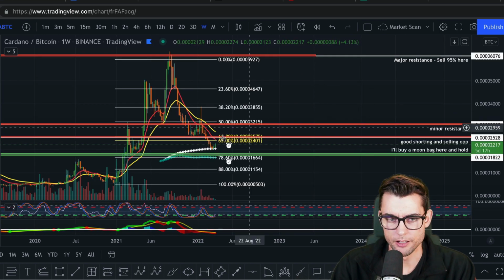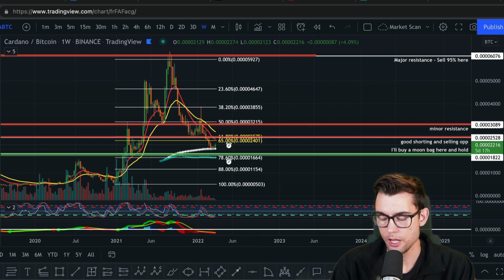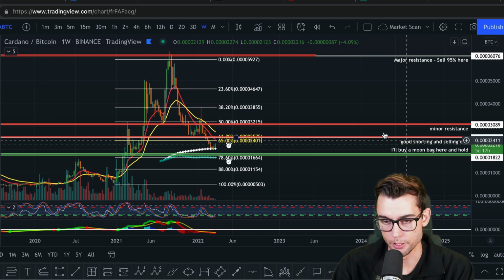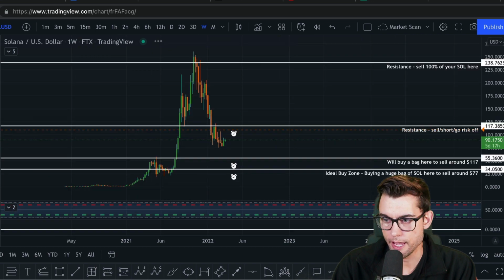And then like I said, the ADA, if it comes up to here, then I'll probably short it on the USD pair regardless, on the perp swaps. So the swaps, what am I talking about? On the perp futures. So there's all of that.